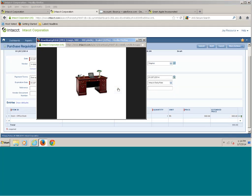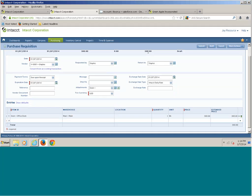So here's the desk that he wants, and this picture is going to follow this transaction completely through into the historical view of this transaction. So anybody that needs to see what the desk looks like, they'll be able to do that.